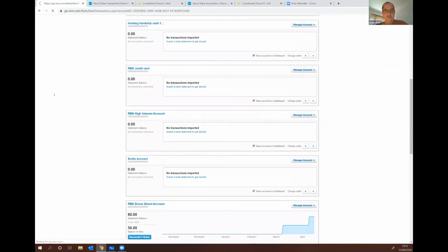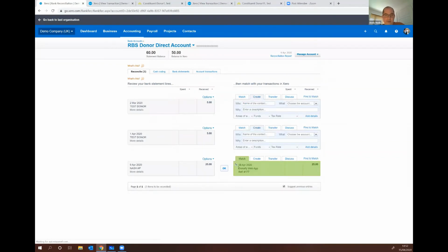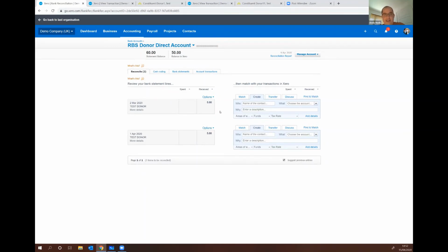So on my Donorfy direct account, what I'm left with on my bank reconciliation is this item here, which is the £25, which I've reconciled. I've then got two here, which are two £5 standing orders. Now, these haven't flowed through from Donorfy to Xero. So the first thing I'm going to do is look in my Donorfy to see whether they happened.